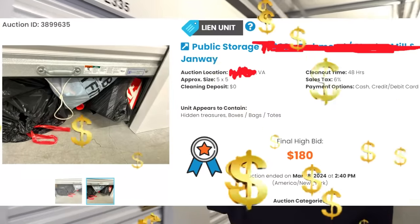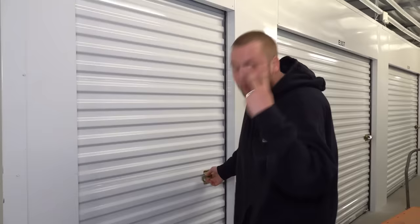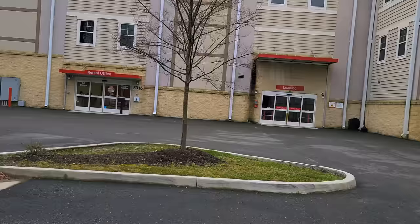I just paid $180 for this abandoned storage unit. I won it for the third time. Both of the first two times I won, the old owner paid up before I got here. So this time, I was waiting in the parking lot when the auction ended. I went in the office. I paid. Two minutes later, they call to try to pay for it.